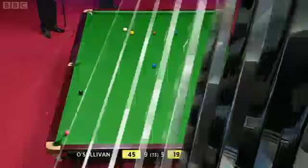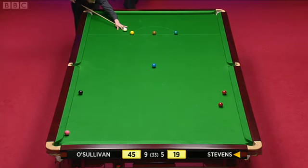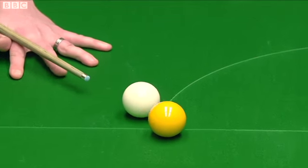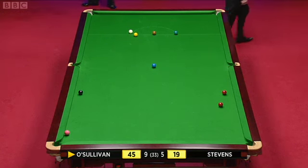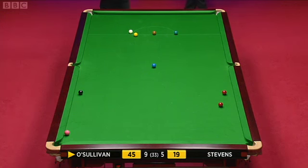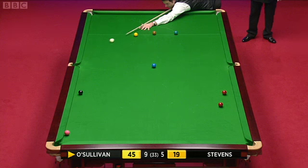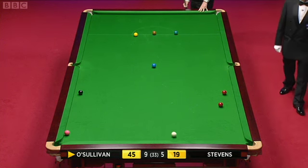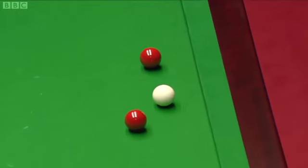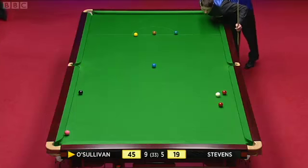Just hit it a little too hard, and it's not a good angle on the yellow to get up to the 2 reds. So he's just tucking in behind it. Matthew Stevens. Big bounce off that cushion there, which he wasn't happy with, so playing a snooker behind the yellow. Foul and a miss. Bit of a chance. He's found the gap there.